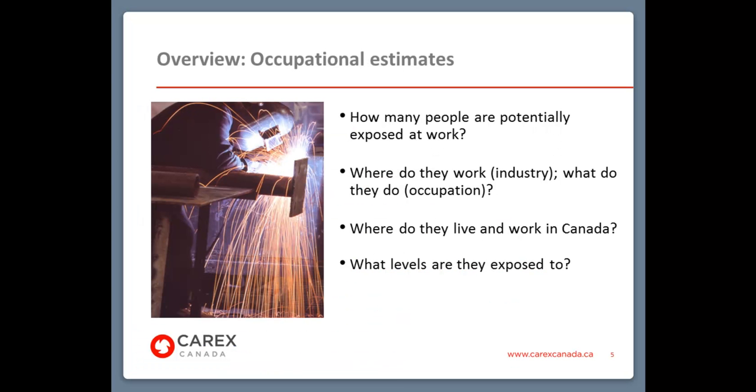For the occupational project, we focused on 44 known and suspected carcinogens encountered in Canadian workplaces. For each of these substances, our objectives are to estimate how many Canadian workers are potentially exposed, where the exposures occur in terms of industry and occupation, where the exposures occur in Canada, and if sufficient information is available for the carcinogen, what level workers are exposed to.